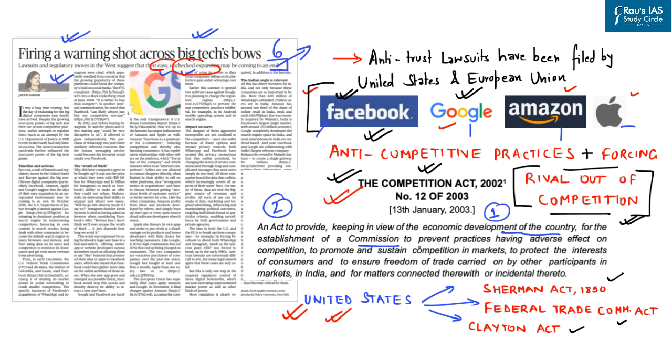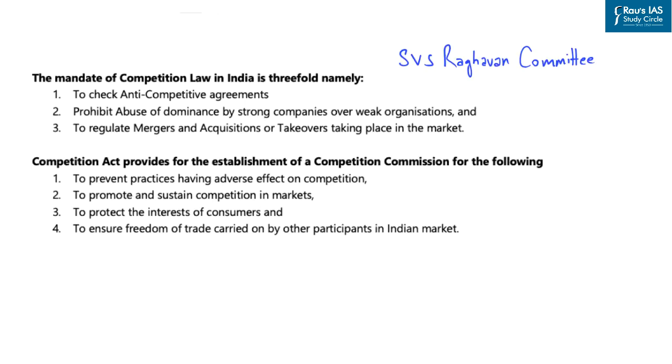Now, the function of this commission is to prevent practices having adverse effect on competition, to promote and sustain competition in markets, to protect the interest of consumers, and also to ensure freedom of trade carried on by other participants in the market. Now, the Competition Act 2002 was based on the recommendation of SVS Raghavan Committee. Now, this aspect becomes important from your examination point of view.